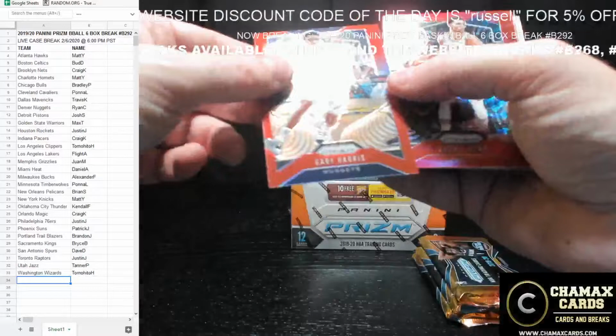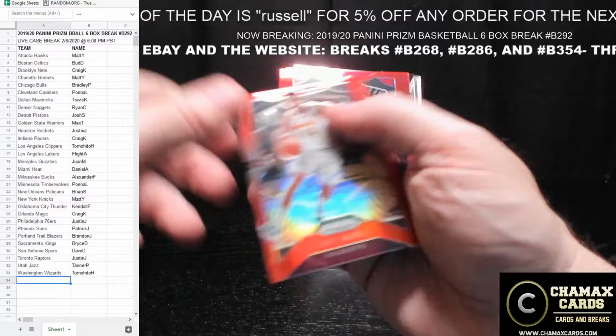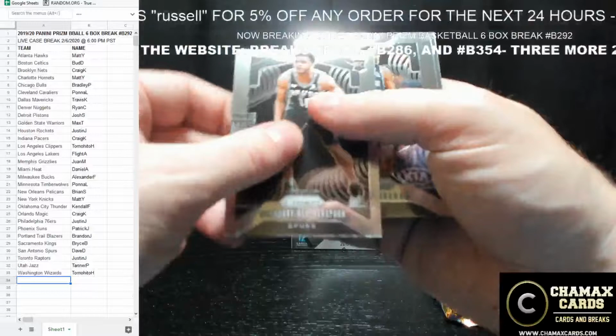Gary Harris, card number 214 of 299, for the Denver Nuggets, Ryan C. Zach LaVine, the Bulls. We have Kawhi Leonard. We got Weatherspoon, rookie.